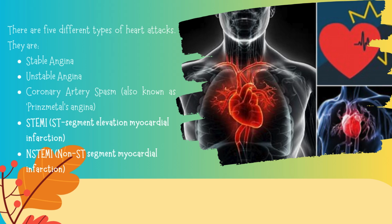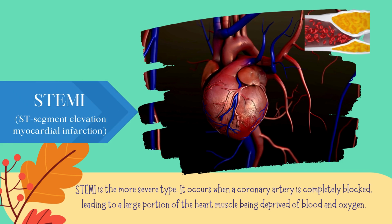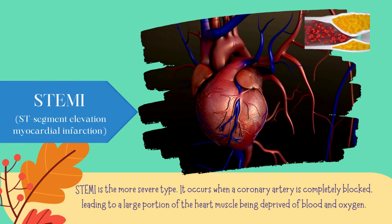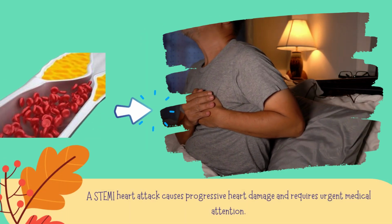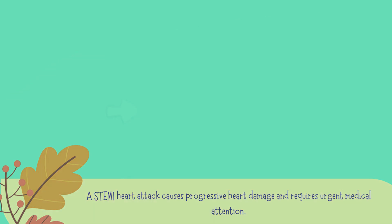The 2 primary types are STEMI and NSTEMI. STEMI is the more severe type. It occurs when a coronary artery is completely blocked, leading to a large portion of the heart muscle being deprived of blood and oxygen. A STEMI heart attack causes progressive heart damage and requires urgent medical attention.